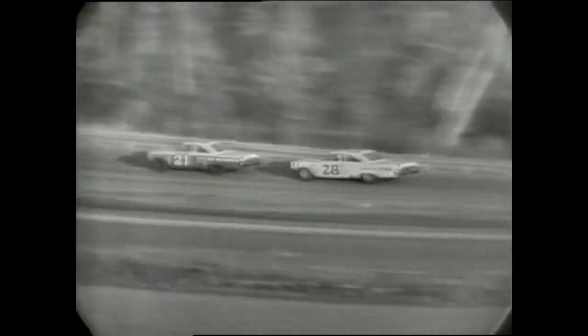And look how close Lorenzen is on Tiny Lund. Tiny, a 265-pounder, who has never really won the big one, hoping today that he can drive this car that Marv Pants was slated to drive to victory.